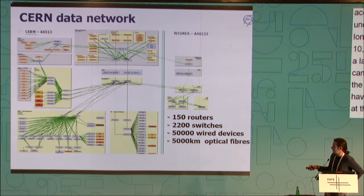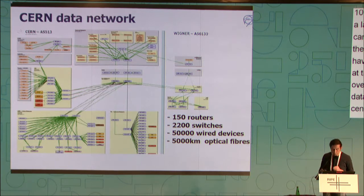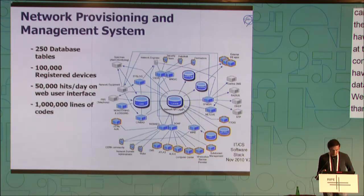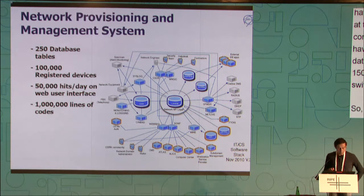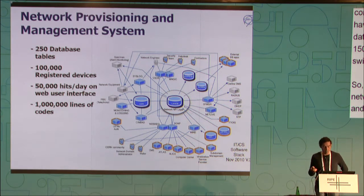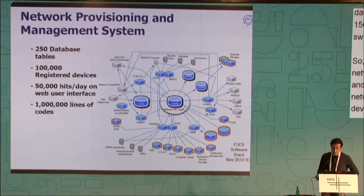It is controlled with an IP network, and we have a data center in Geneva and one data center in Budapest. We have 150 routers, and more than 2,000 switches and 50,000 wired devices. So we manage this network with a network management system that we developed, which takes all the information from a network database where all the devices are registered with their MAC address and their IP address.